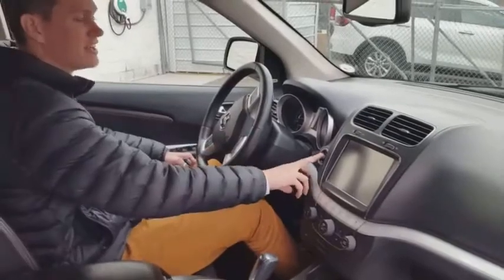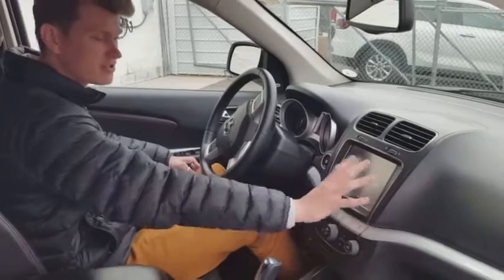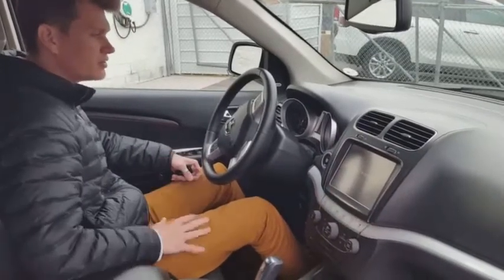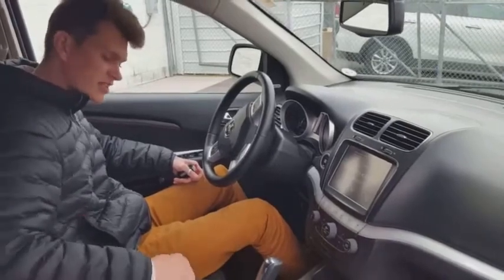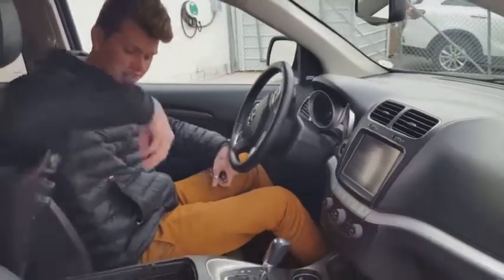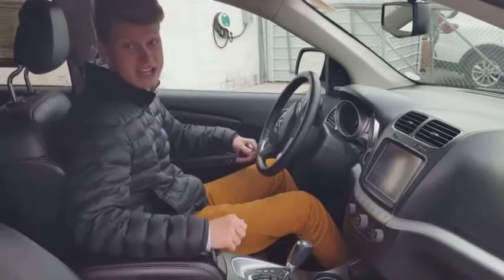Cool thing is that it's push button start. Just tap the button, it'll start right up for you. It's got this big old screen as well. It's full Bluetooth, got cruise control obviously, all leather, cool little red stitching and everything. Got plenty of space in here. You've got a 12 volt for any of your chargers or anything like that. It's even got a CD player.